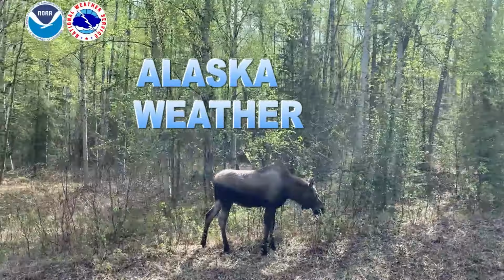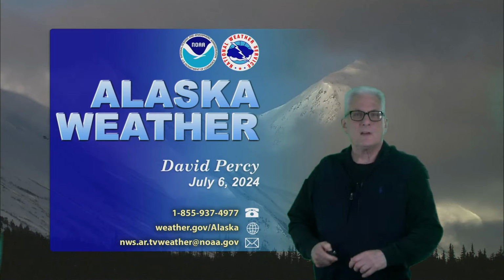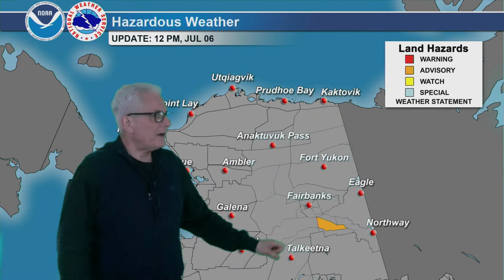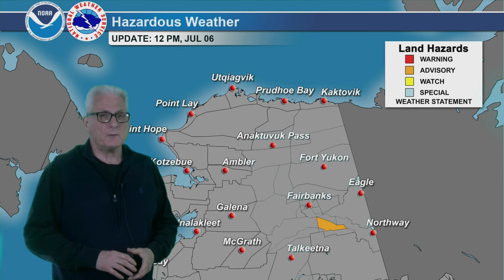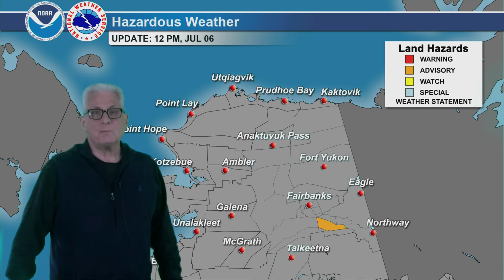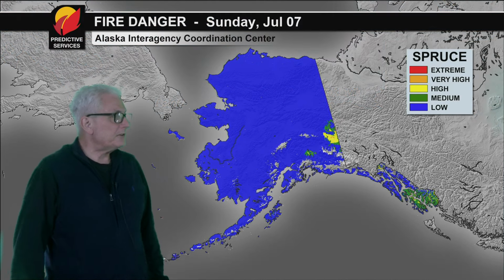And now, the general weather around Alaska. First graphic here showing a wind advisory out for Isabel Pass there in the eastern Alaska Range and the surrounding areas for winds gusting to 50 miles an hour from the south, predominantly the south there, and that's out until 10 p.m. this evening. And from there, going to fire danger map for Spruce.